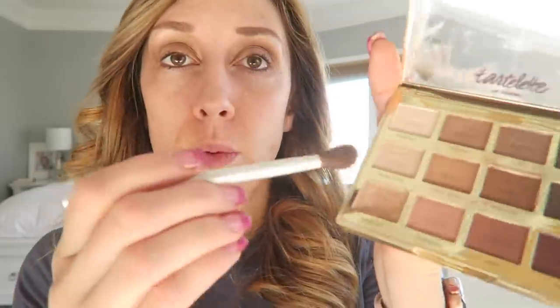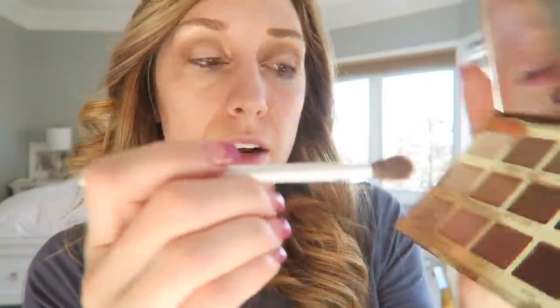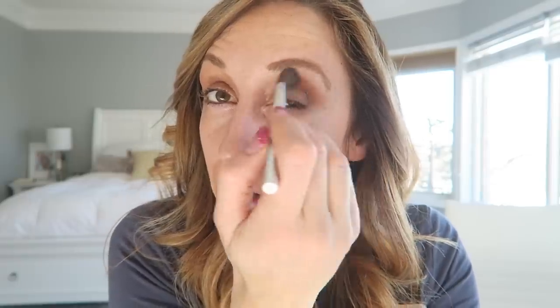For me today, I'm actually gonna add kind of a little transition shade, which is this pinky color called Sweetheart. I'm just gonna take a little bit of that and go the very top of that rainbow arch, blend it, add a little bit of a transition shade.